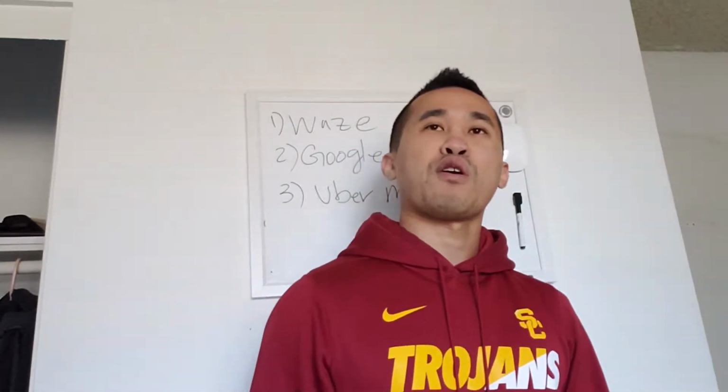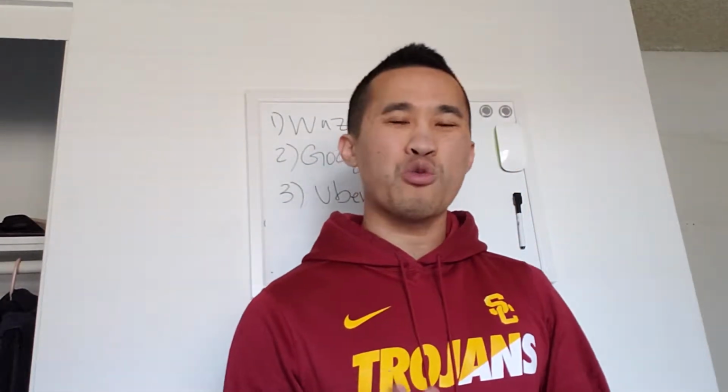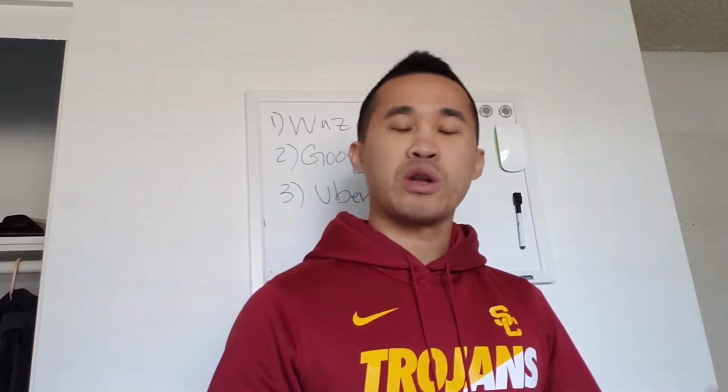Now this is my favorite for quite a bit of reasons. One is because I'm just very used to the color scheme of Waze, and once you get used to something, you don't really want to switch back and forth. I mean, you kind of get the groove of the app that you already use.